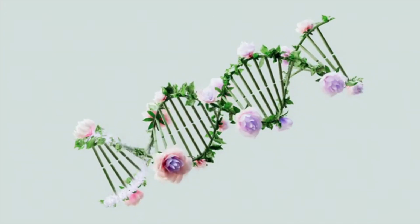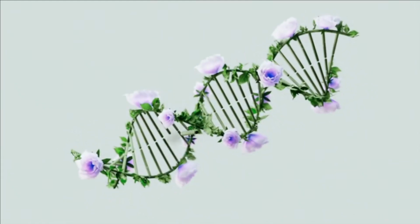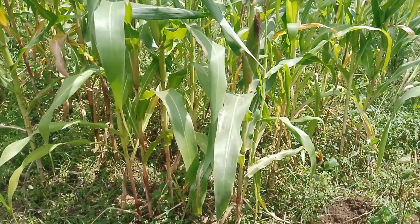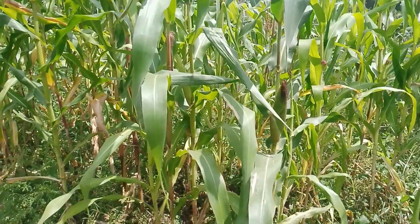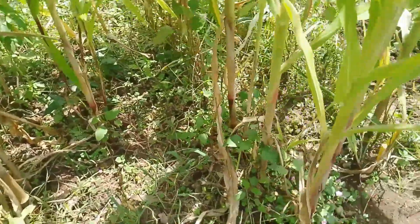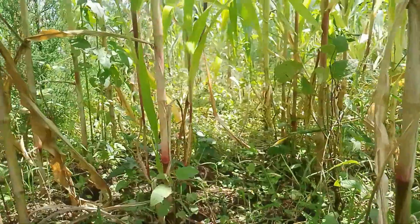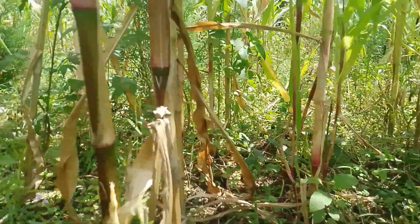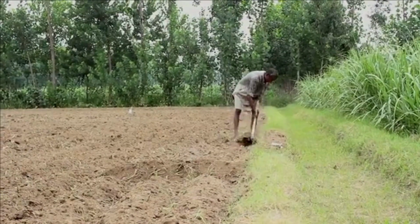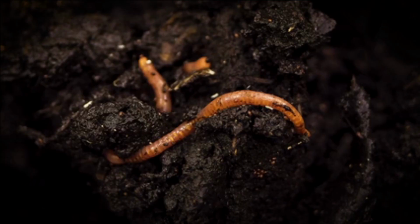Introduction to plant growth. Plants, like all living organisms, have their unique growth patterns and productivity levels. However, several factors influence why one plant might outperform its neighbor. These include genetic makeup, soil quality, water availability, light exposure, and even the presence of certain microorganisms in the soil.